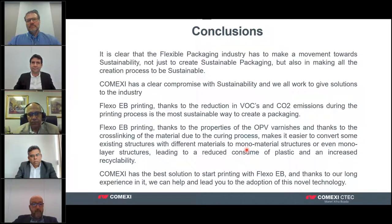And flexo EV printing, thanks to this reduction in VOCs and CO2 emissions during the printing process, we think is the most sustainable way to create a package. Also, with flexo EV printing, thanks to the properties of the OPV varnishes and the cross-linking of the material due to the curing process, it is easier to convert existing structures with different materials to monomaterial structures, or even monolayer structures. So it leads to reduced consumption of plastic and increased recyclability.